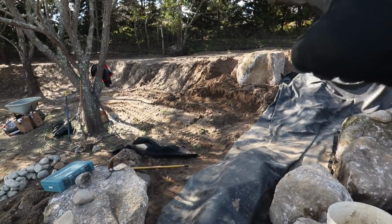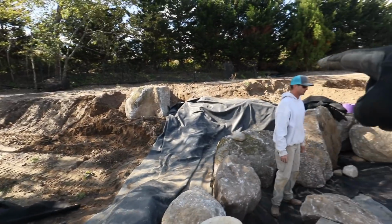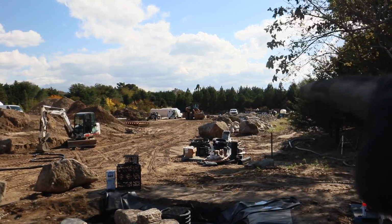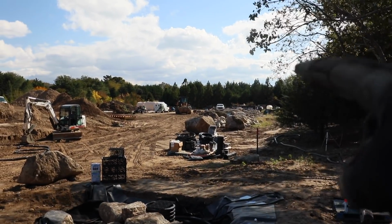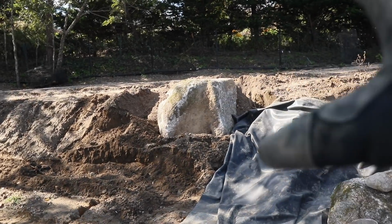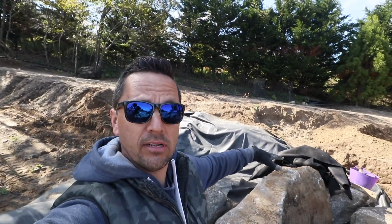Now is when we have to get our big outcropping boulders in because we're going to lose our access up top once we build the last section of waterfall. Ed's over there with the big loader. He is getting all those enormous boulders and he's going to bring them over so that we can start incorporating those into our hillside.